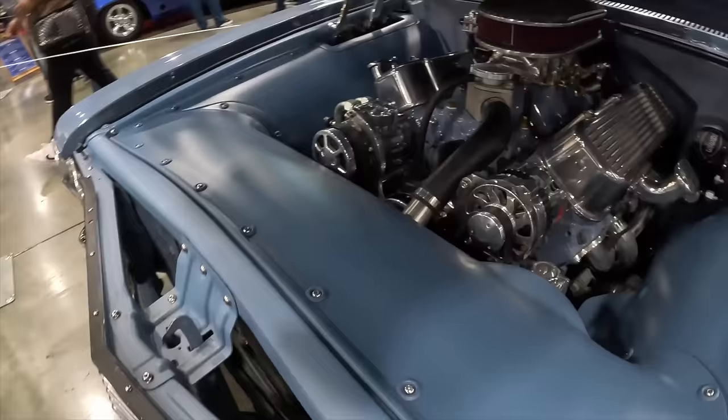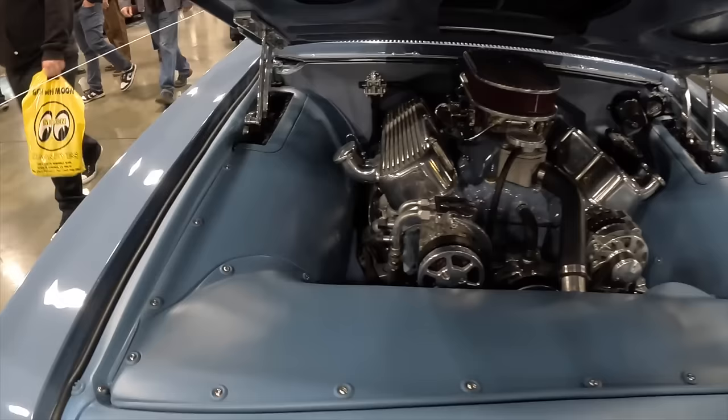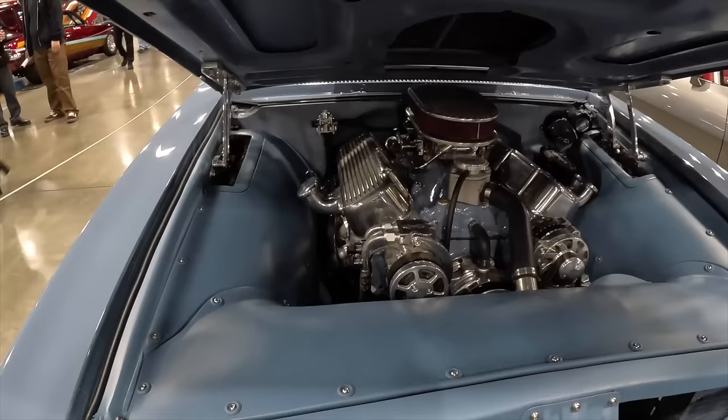And it's all finished underneath. The chassis is all bodyworked and smoothed and painted. Polished aluminum rear end, so it's as pretty on the bottom as it is up on the top. There is so much work involved here, Tim.